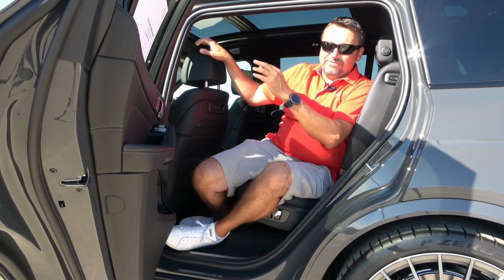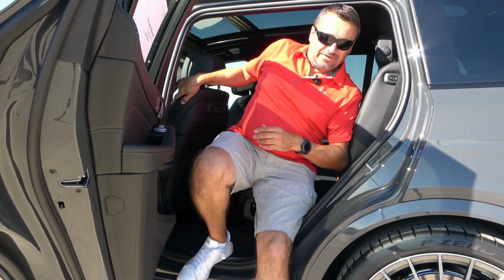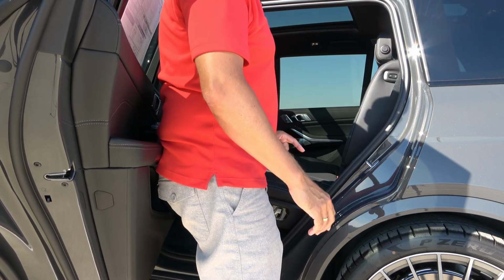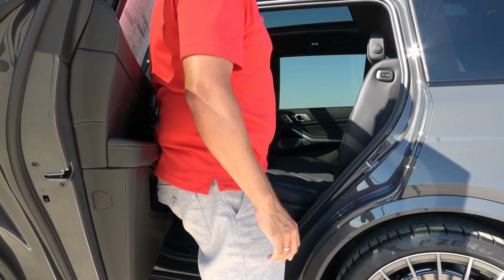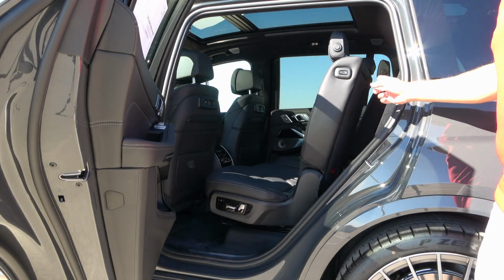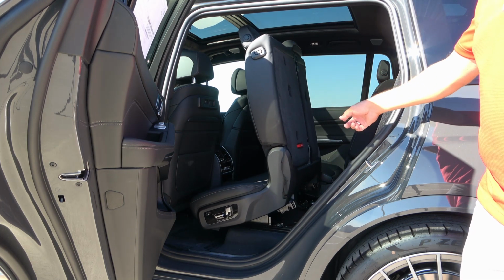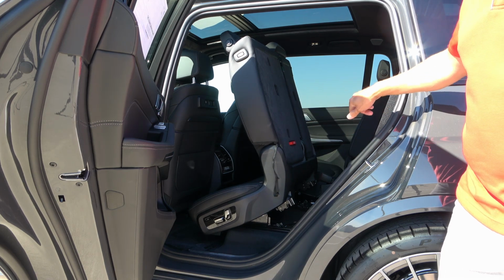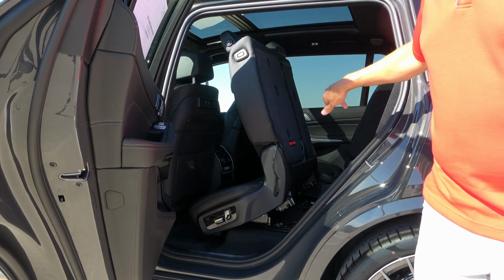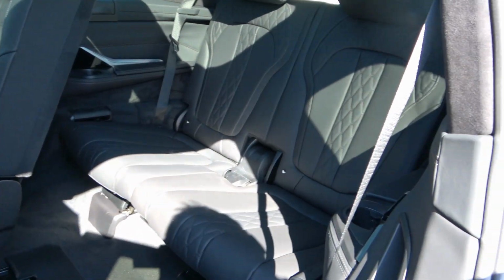So if you watched my video on the X7, you know that I wasn't a big fan of this feature right here, because it takes so darn long to actually get the seat folded down. First, the front seat moves out of the way, then this seat moves forward and opens up to allow people to get into the third row seat. Now, I sat in the third row seat on the regular X7. I'll show you this one, how it looks in here. Okay, so let's get close in here, and you can see the third row seat.